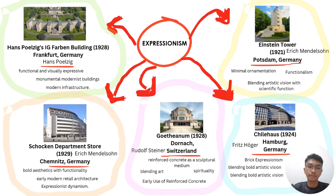The second one, we have the Einstein Tower, 1921, in Potsdam, Germany. Next we have the Einstein Tower by Erich Mendelsohn, a building that blends scientific purpose with artistic vision. Notice the flowing organic shapes and minimal ornamentation that reflect its functional roots.